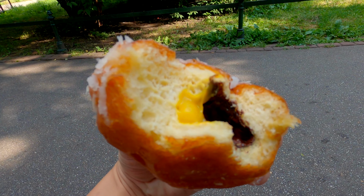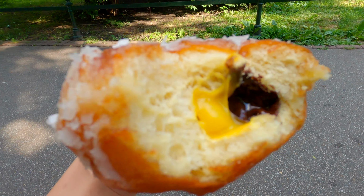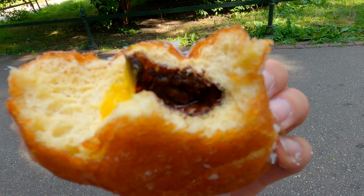Because what's on the inside does not look like chocolate. It's yellow in color. It looks like, I have no idea what it looks like. It looks like egg yolk, something like that. There is a little bit of chocolate on top of it, but it tastes like chocolate. So it tastes like chocolate, doesn't look like chocolate. I'm very confused right now, but it's good.